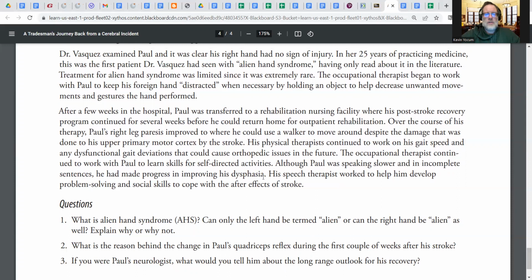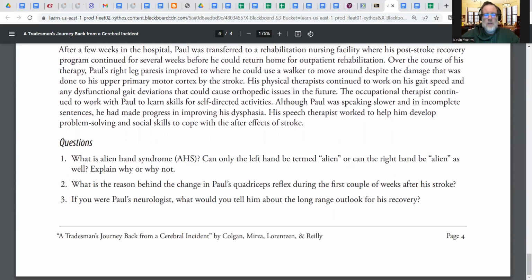Occupational therapists continue to work with Paul on skills. Although Paul is speaking slower and in incomplete sentences, he made progress in improving his dysphagia. The speech therapist worked to help him develop problem solving and social skills to cope with the after effects of a stroke. All right, so a couple of things happen there. We've got alien hand syndrome.